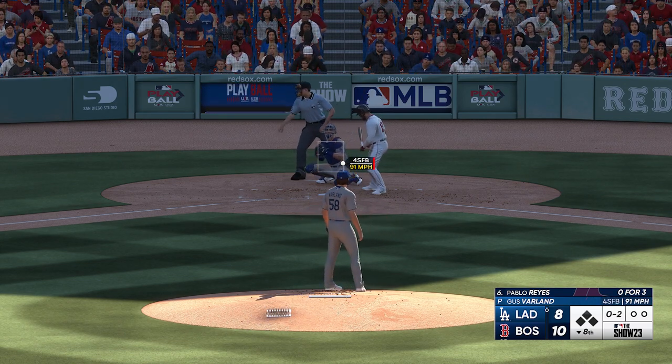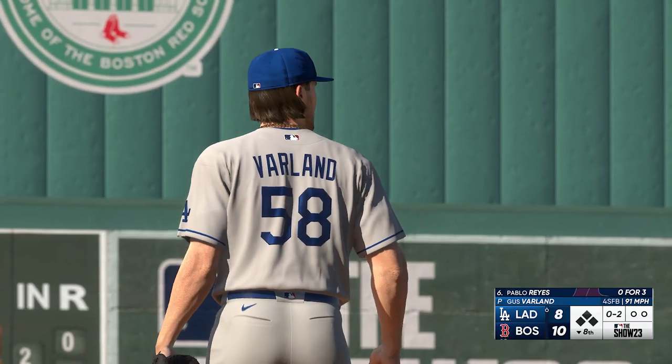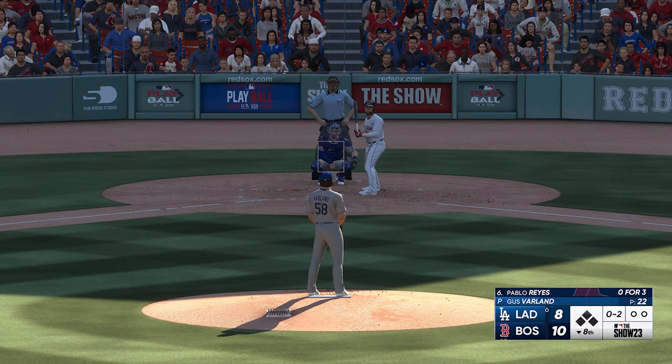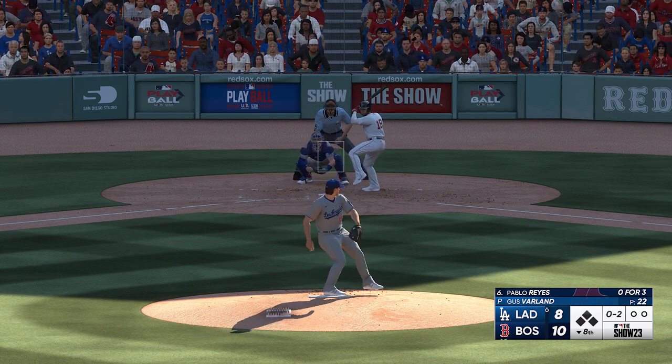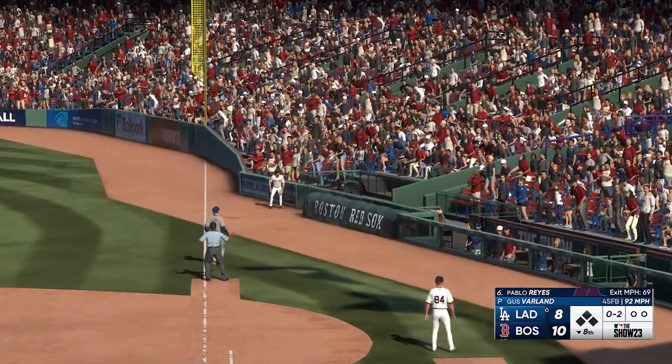And that clips the inside corner. Quickly into an 0-2 count. Both pitches were down in the zone. I think you set your sights a little bit higher because you'll have a tendency to chase if you look down in that area. Knocks that one away, and we'll do it again.